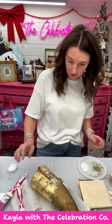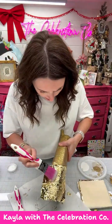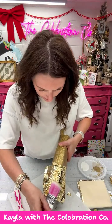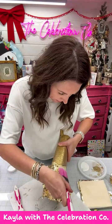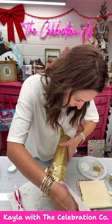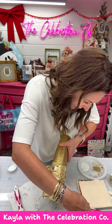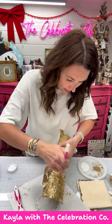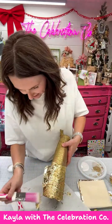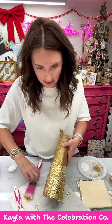It does fly everywhere. It is messy for sure, Terry. I did some candlesticks the other day, and they were a pain. I did record it. I think I'm going to post it because I do really like how it turned out. But it was definitely a pain. All right. And you can just pull away some of the excess as well.